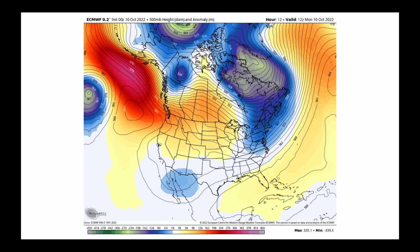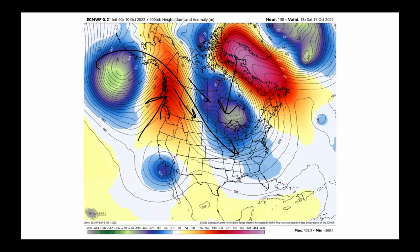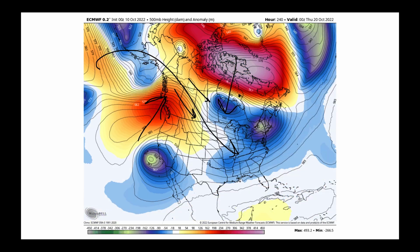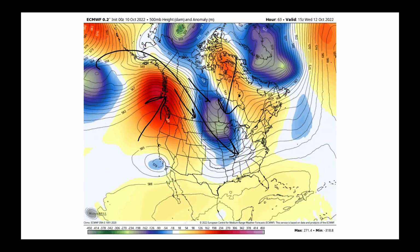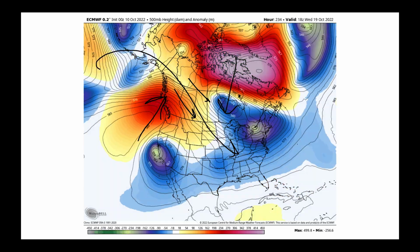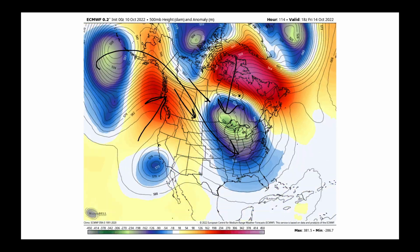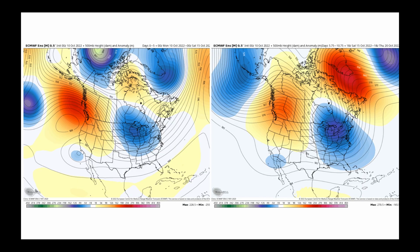Here's the pattern. It continues to reload. Ridge to the west, trough to the east. We get flow that does something like that. As I just hit play here, you can see the disturbances just coming out of the northwest. That, again, is not a trajectory that's going to produce a lot in the way of precipitation here. It will bring in shots of cool air. It will bring in fronts that will kick off scattered light precipitation, but we're not looking at an area of low pressure bringing in a lot of rain or a lot of snow anytime soon across the prairie with this look.